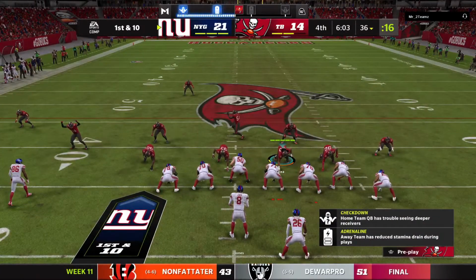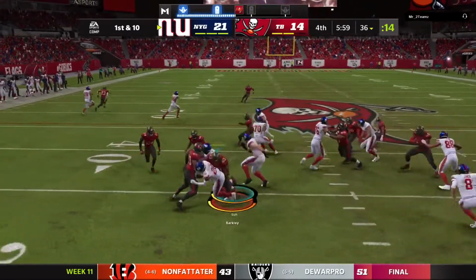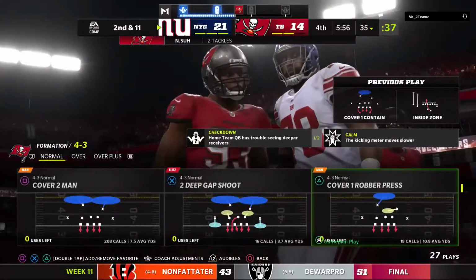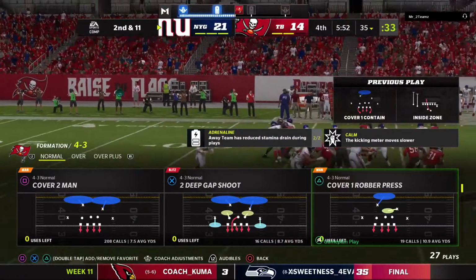Yeah, offensively, they had the bye last week. Defensively, did not. Is that really a big factor? Is that more talk during the week? I think the more that you talk about it, the more that you emphasize it, the more sometimes it comes true for your team. Officially, it's a 1-yard loss. That's going to bring up 2nd and 11.